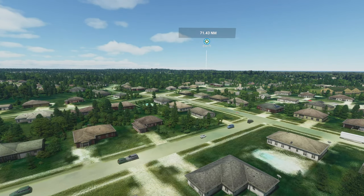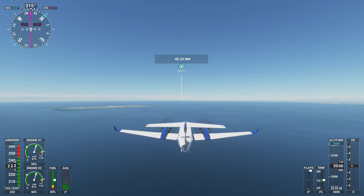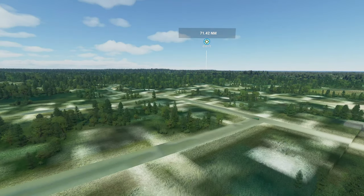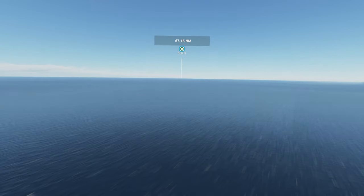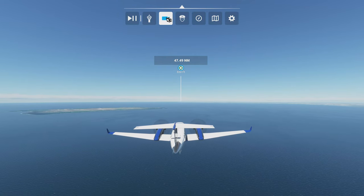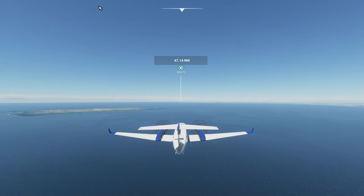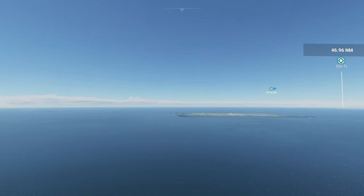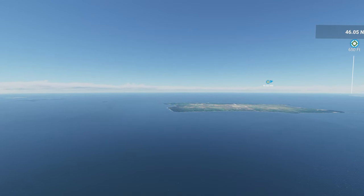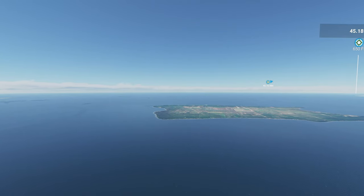Okay, so we're supposed to be flying. Let's see. Oh, we're coming up on some land, so that's kind of interesting. That might be worth exploring. I'm going to reset the drone. There we go. Set it back to full speed. But this time, stay connected to the plane. Alright, so let's see what this is. Grab my pilot's thermos and sip some coffee.